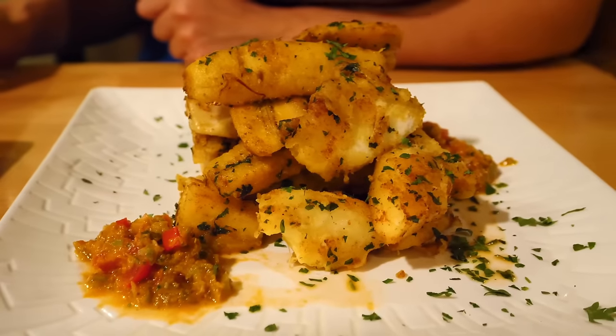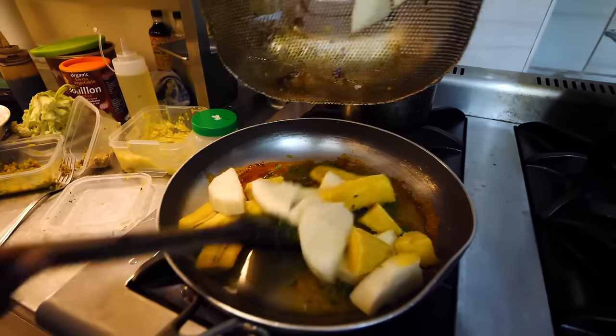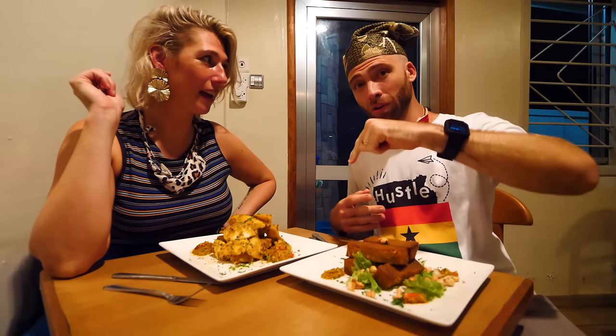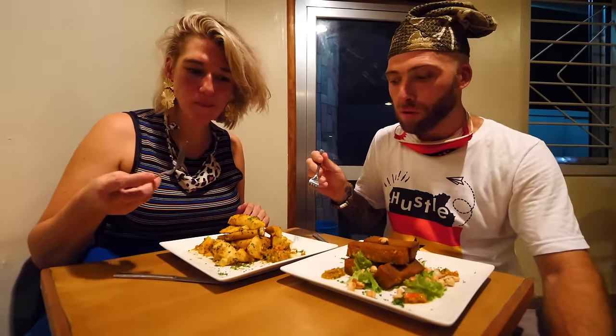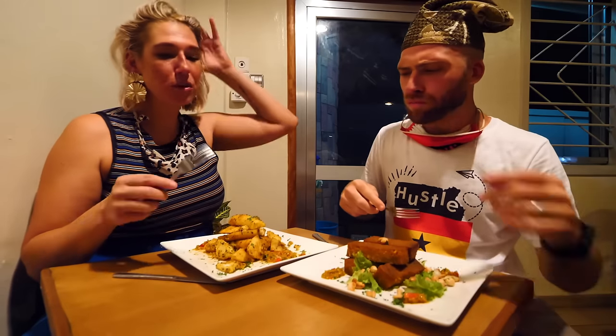And then this is cassava. It is yam and plantain. And by the way, cassava is not originally from here. That came from Brazil. Yam is local. Yeah, that's indigenous. Cheers, my friend. Cheers. Mm. Oh my God. It's very good.